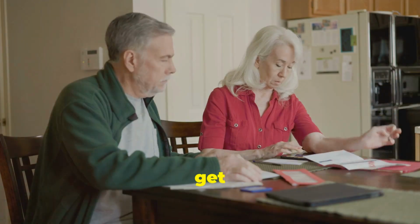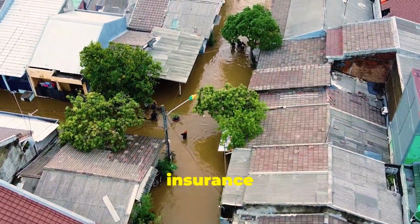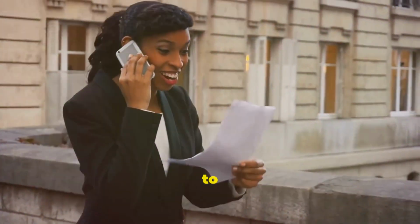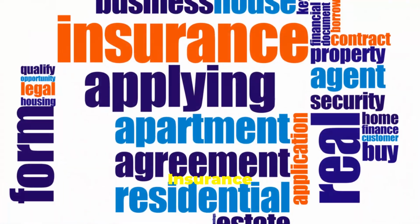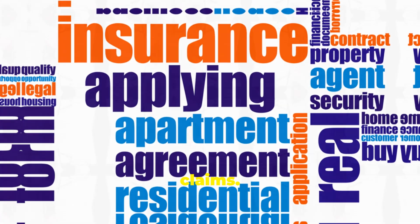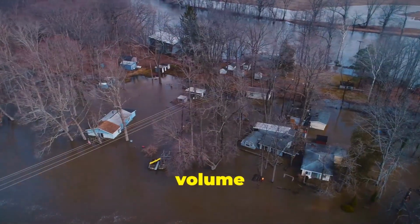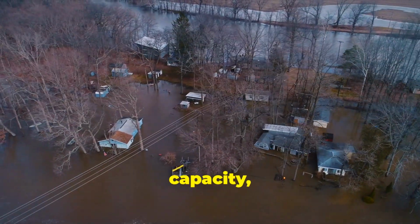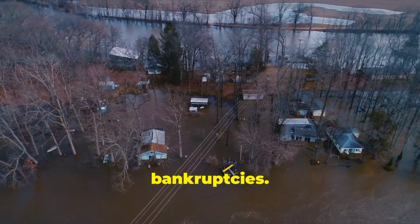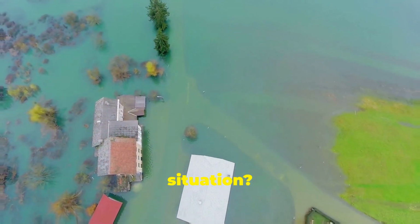Now here's where things can get complicated. What happens if a disaster is so widespread that insurance companies are inundated with claims? This is where we start to see potential issues. Insurance companies operate on a model where they collect premiums and pay out claims. However, in the wake of a major disaster, they can be overwhelmed. If the volume of claims exceeds their financial capacity, they may struggle to pay out, leading to delays or even bankruptcies. You might be asking, what happens to my claim in that situation?